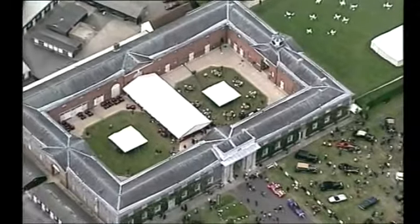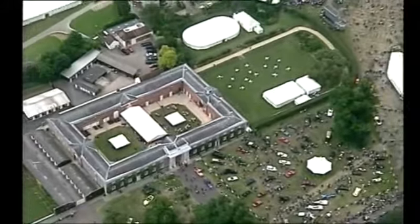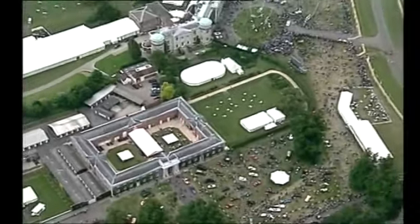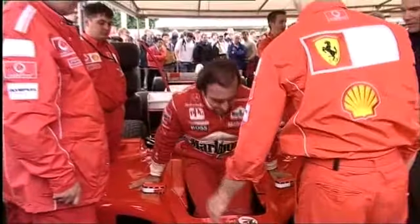I think it's great, it is a fantastic event. For the first time I helied in, and to see everything, it's just amazing. The amount of people here and all the different things going on. It's really good, and it's good that everyone can get so close to the cars and to the drivers and everything, and it's probably the best event to go to in the world for Formula One and for motorsport.